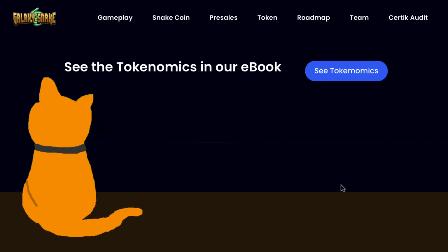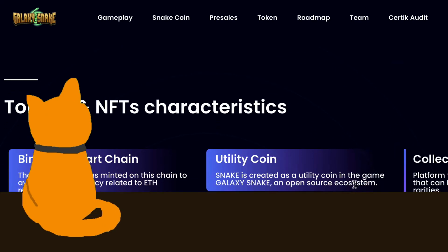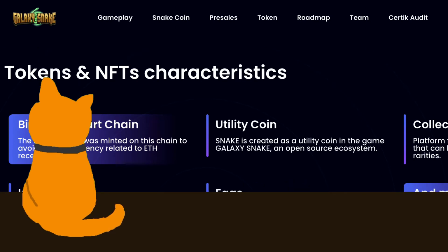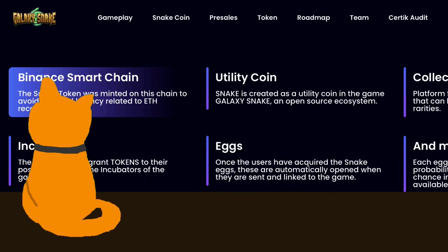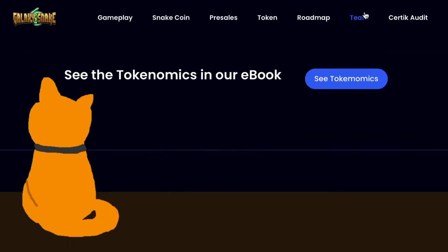So this is not a joke. It's real. Look at this, tokens and NFT characteristics. Binance Smart Chain. It's a utility coin. You collect NFTs. You got incubators, eggs, and much more. Not that I'm going to get into the actual game itself.